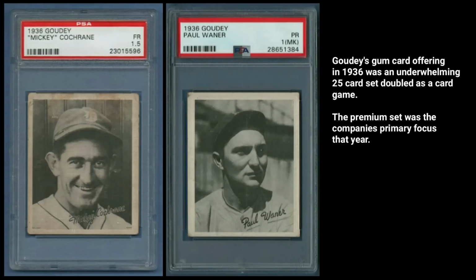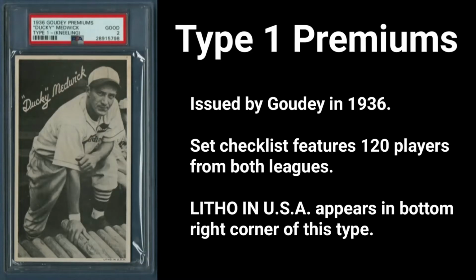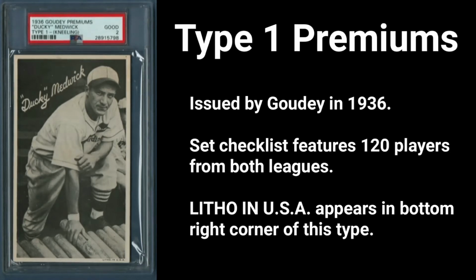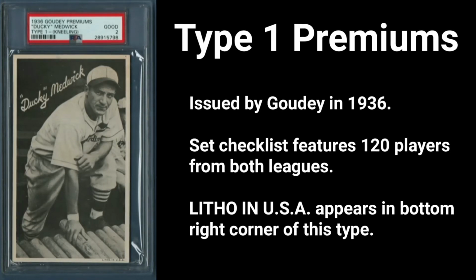And so 1936 was the year Goudey decided they were going all in with premiums, and they made the Type 1 wide pens that were released that year the primary focus of their baseball products for that year, with a 120 card set, which, unlike their competitor's product from National Chicle.